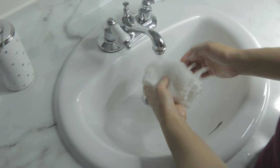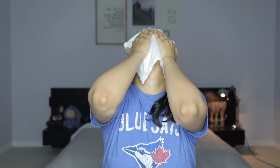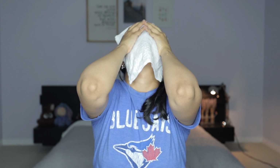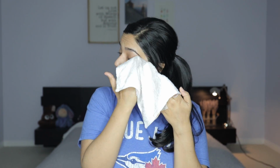Once you're done massaging, run your microfiber cloth under hot water. Wring it out and place it over your face. The steam is going to help break down dirty oils and we will replenish them with new healthy ones. Place the cloth over your face and enjoy the warmth. This will really help remove any makeup or excess dirt from your day. You can go ahead and repeat this step 2 to 3 times.